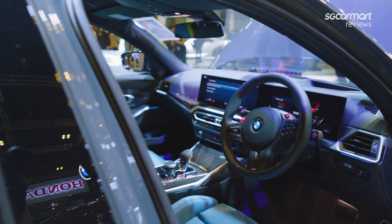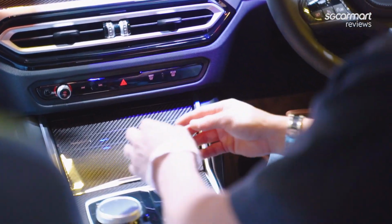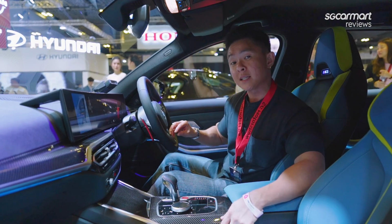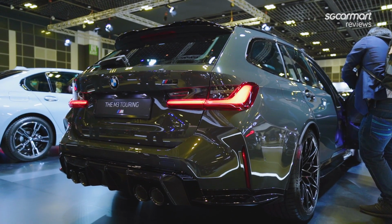Inside the M3 Touring, it is decidedly sporty. You have nice colored seats, you have carbon fiber trims, you have all that red, blue, light blue stitching all around that represents the M brand. I cannot wait to try this car. This just looks fantastic.